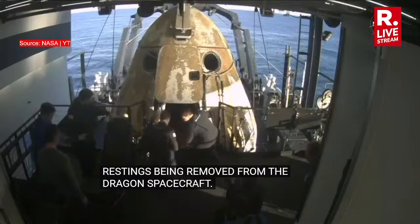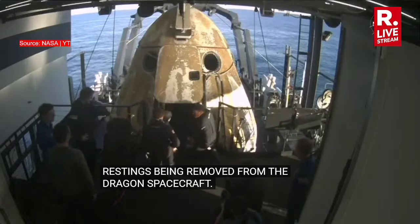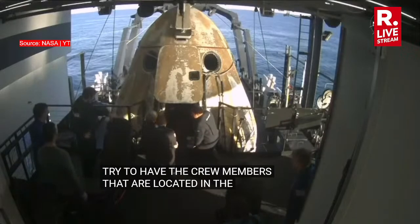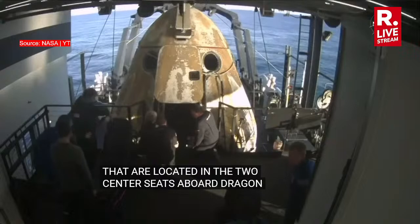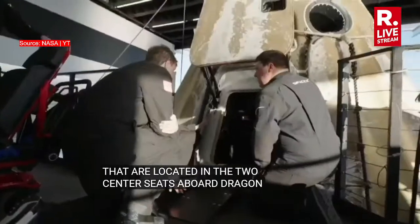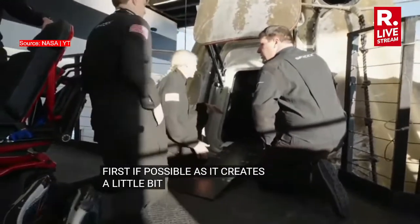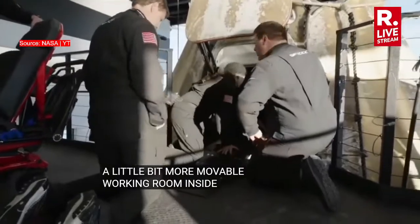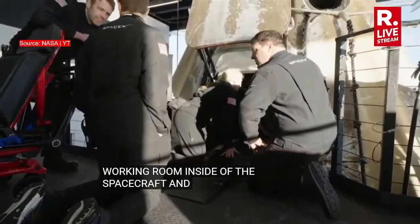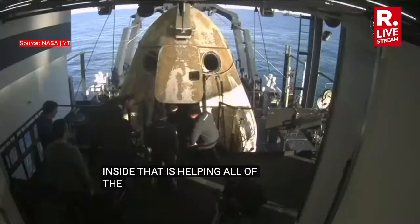As I said before, we generally try to have the crew members located in the two center seats aboard Dragon egress first if possible, as it creates a little bit more movable working room inside the spacecraft. There is a recovery crew member inside that is helping all of our Crew 9 crew egress or exit from the spacecraft.